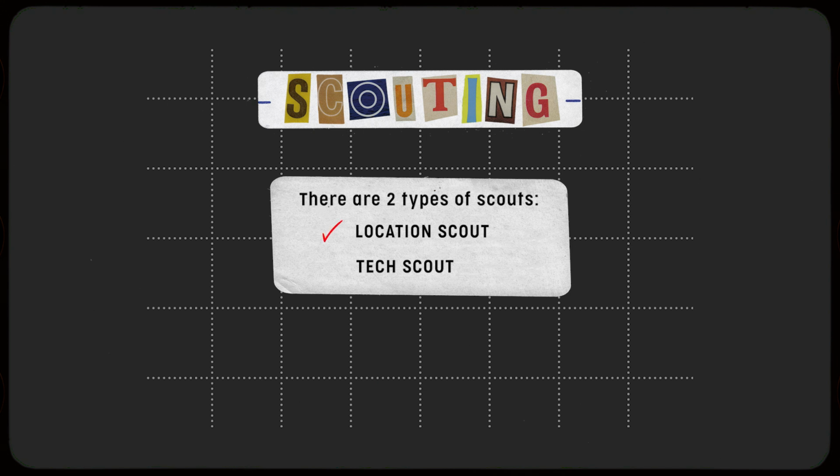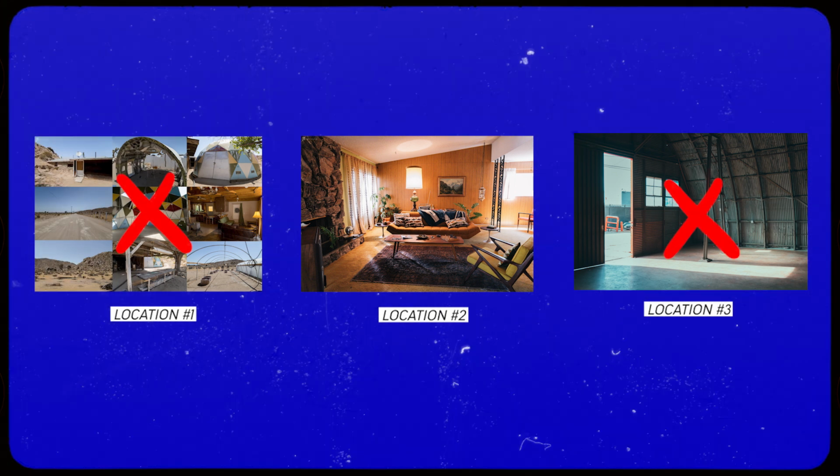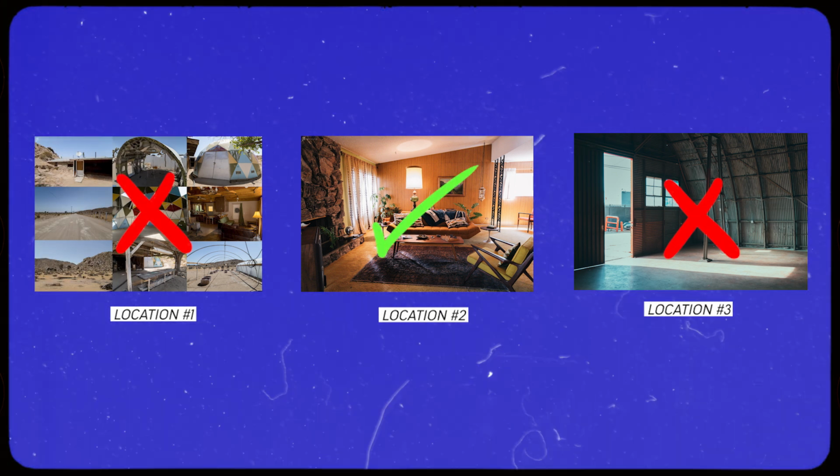First, a location scout. This often involves visiting multiple locations with the intention of narrowing it down and choosing one. For example, you would design a whole day if you were looking for a gym to visit like 5 or 6 gyms in one day. This would be the location scout. This typically is just a director and a producer. And then once they've narrowed and locked down this location, that's when the rest of the crew would be invited.